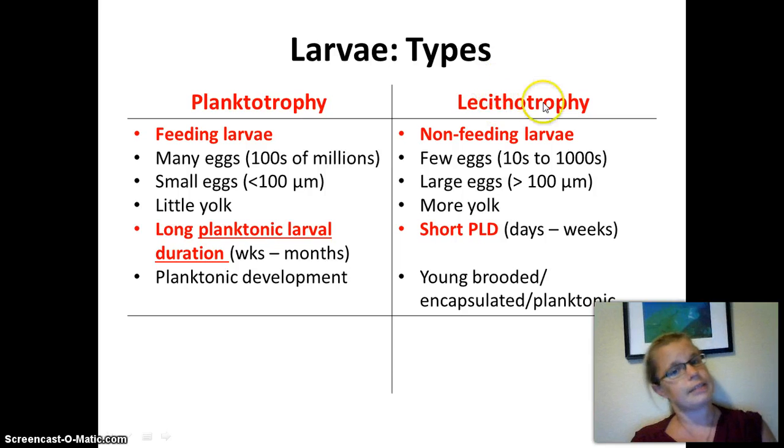Whereas on the other hand, the lecithotrophic larvae don't feed. They have to survive on just what's in that yolk. And because that yolk is a big energy contribution from the parent, they can't make as many eggs, so they make maybe tens, hundreds, thousands of eggs, instead of that hundreds of millions. And their eggs are larger, again with more yolk. And because they're dependent on that yolk, they can't be in the water column very long. By the way, planktonic larval duration is a term we'll be using a lot, and we often shorten it to say PLD.